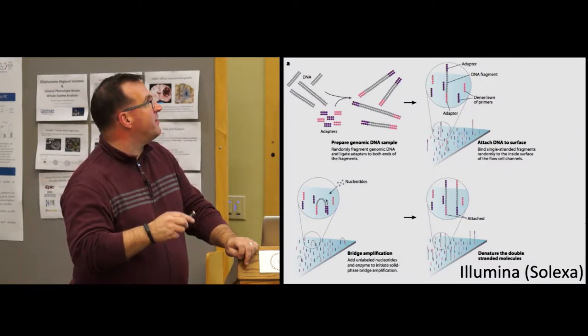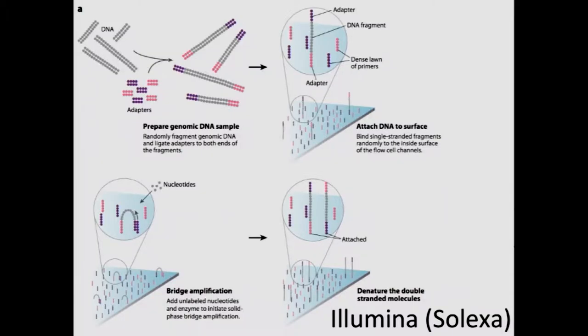It starts off the same way. You have fragmented DNA, usually much smaller fragments, 200 base pair or so fragments of DNA, and again, adapters get ligated to this. And now the idea is that rather than mixing those single-stranded DNA templates with a bunch of beads and having the beads separate out the DNA, we're going to essentially plate them out on a glass slide. It's a glass slide that has already been pre-coated with essentially a lawn of spatially separated complementary oligos to those adapters.